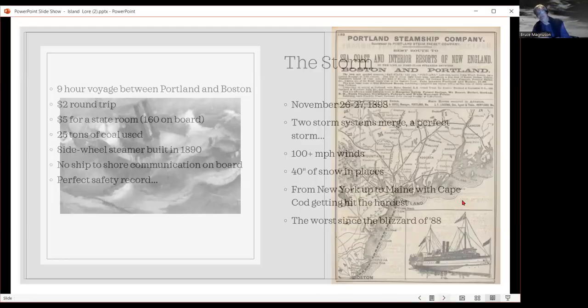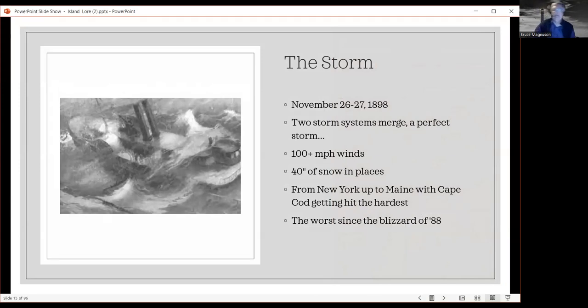So on November 26th and 27th in 1898, you have, for those of us who have lived in the New England area for a while, remember the perfect storm of 1991. This similar thing kind of happens in November of 1898. And these two storm systems merge, creating this incredibly big storm. And you have 100 plus mile an hour winds. Some places have 40 inches of snow. From New York up to Maine, you have this storm really covering a large part of the East Coast. And Cape Cod actually gets hit the hardest.